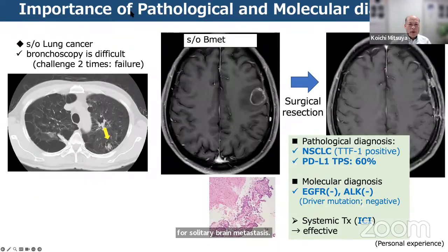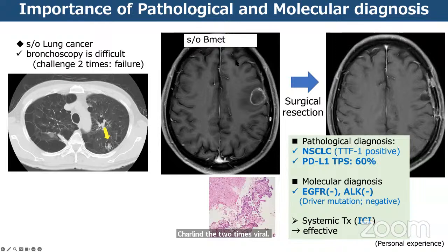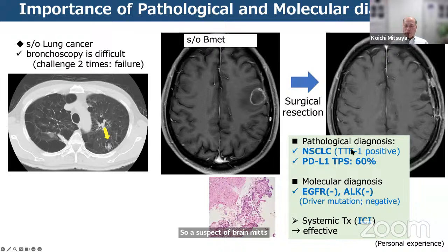Importance of pathological and molecular diagnosis. This case was suspected to be lung cancer, but bronchoscopy was difficult, with two failed attempts. So, suspecting brain mets, surgical resection was done. Pathological diagnosis: non-small cell lung cancer, TTF1 positive. PD-L1 tumor proportion score is 60%. Molecular diagnosis: driver mutation negative. So systemic therapy with an immune checkpoint inhibitor would be effective.